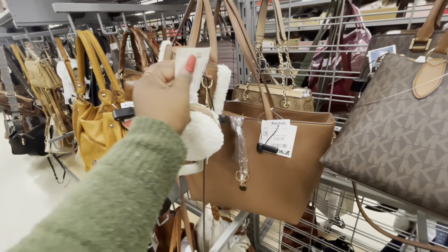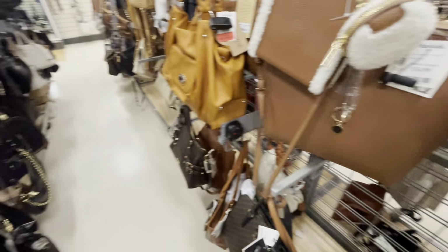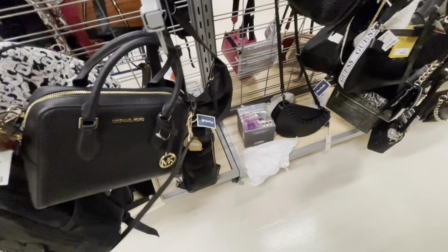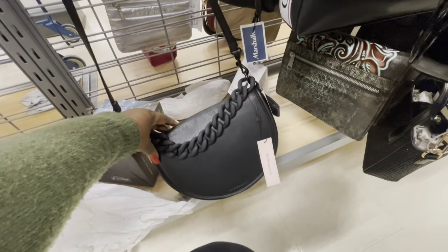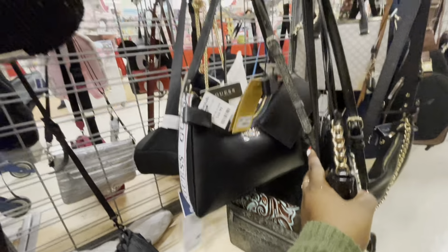$35. And Klein, $25. $35. I'm going from side to side. $130. What's this one? $25. BCBG. And Klein is still here, that Guess.